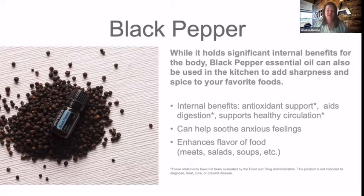In addition to antioxidant support, black pepper oil can support healthy circulation and aid in digestion. To experience the internal benefits of black pepper, simply place 1 to 2 drops in a veggie capsule and swallow.